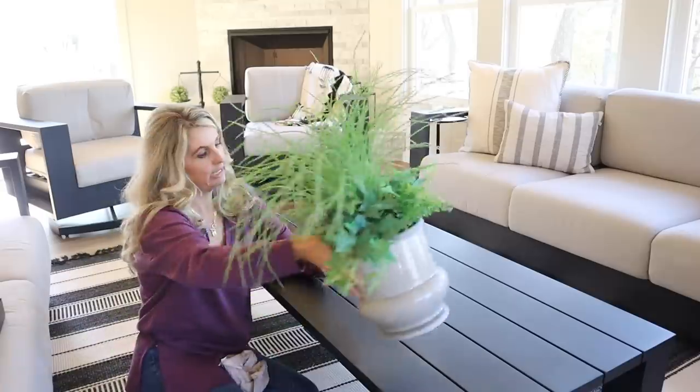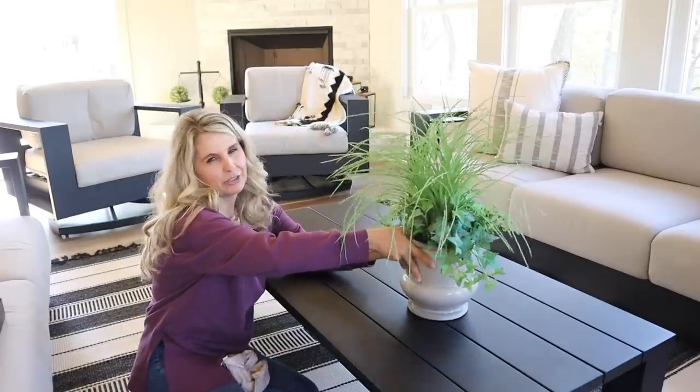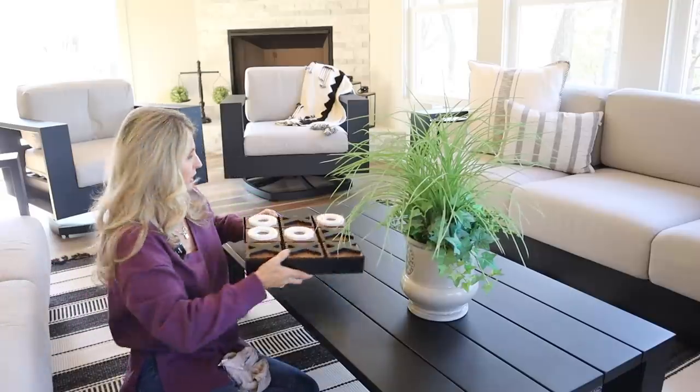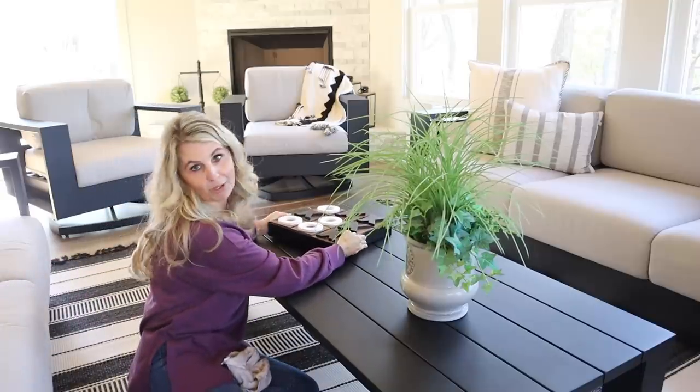I did buy it locally at Nebraska Furniture Mart, so I don't know if I'll be able to list it, because I got it at an end of the summer clearance, which was perfect.